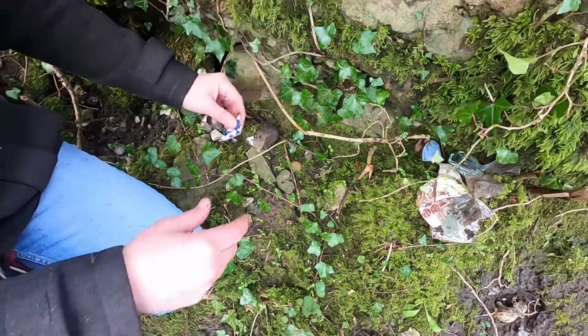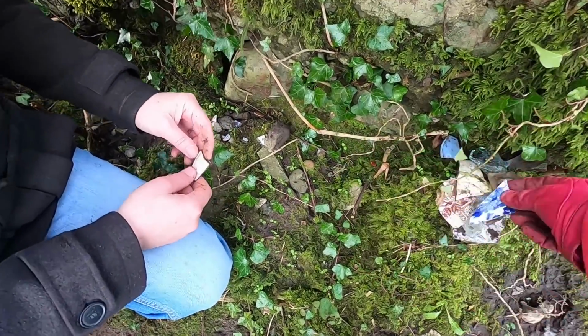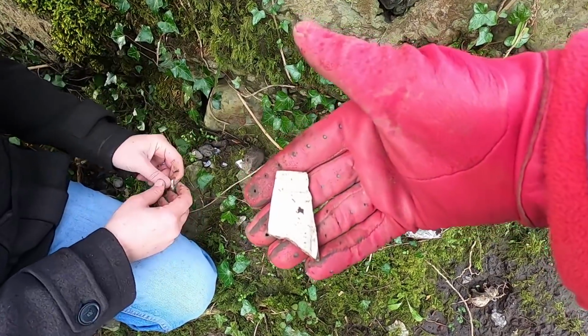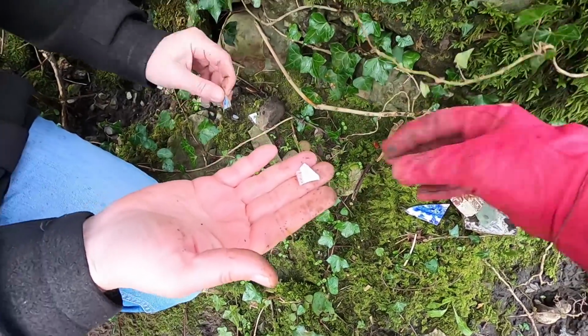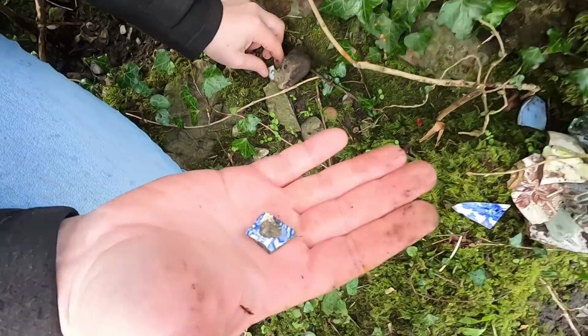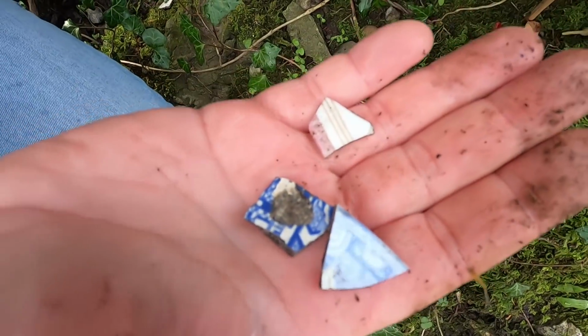Right. Then I got a bit of blue and white. Oh, yes. That's, I would say, more willow pattern. You can't do a mudlark without a jam pot or a marmalade pot. More pottery. Here's a bit of colour. Right, yep. So if I put them on your hand then. There we go.